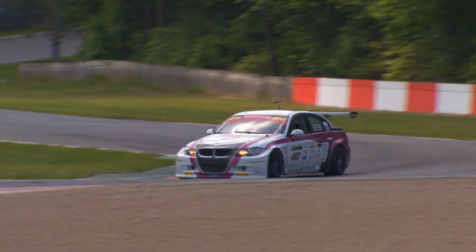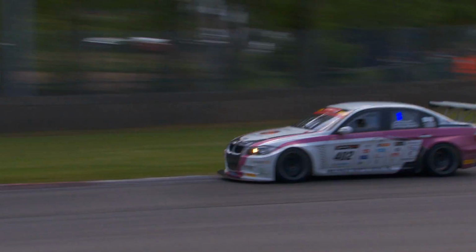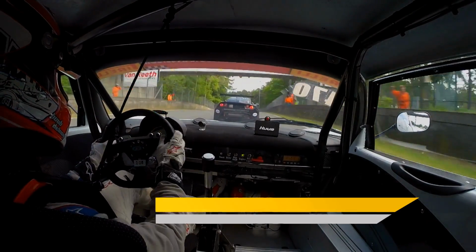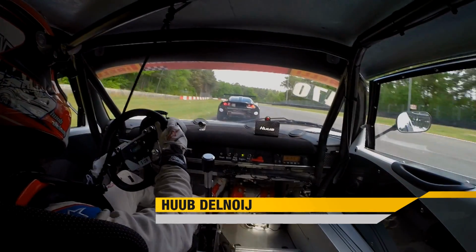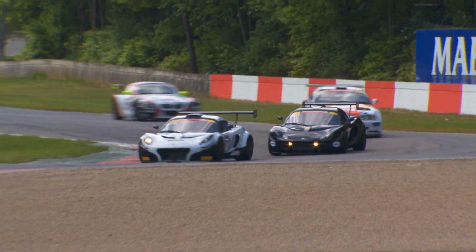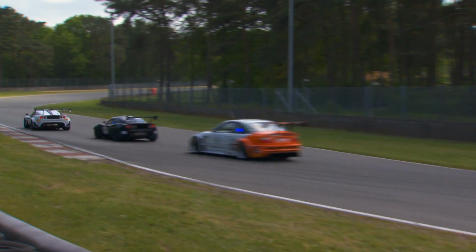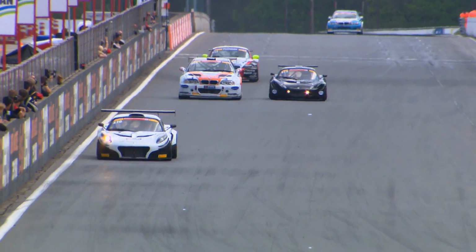Koen Boekarts then with a comfortable lead, and with the BMW battle behind him off track and right at the tail of the field, that leaves 2 Lotuses dicing for the podium spots. In front of us is Jan van der Kooi in the black Lotus Exige in his white and otherwise identical car. Huub Del Nooy sends it deep down the inside into Villeneuve. Right behind them, Peter Schreurs in the BMW M3, Erik van der Munkhoff in the Z4 GTR there, and Ronald van Loon in his BMW.